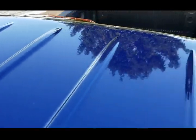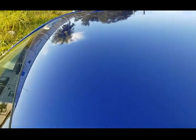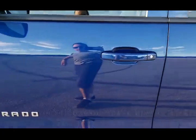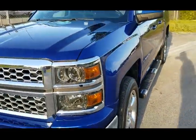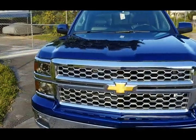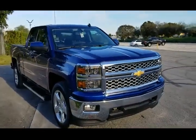Windshield looks good, don't see any marks or anything on it, very clean. Take a look up above. Roof looks good, don't see any marks or any damage here to show, very clean. Really in outstanding condition. Okay, well that's our walk around. Beautiful condition inside and out. Gonna go ahead and take a look at the interior and then we'll take it for a test drive.